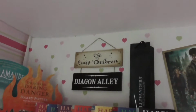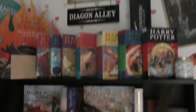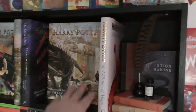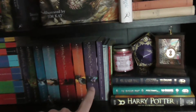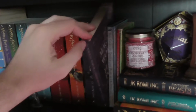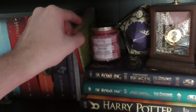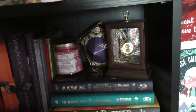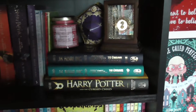I have put my Harry Potter thing up there, the League of the Cauldron sign at the top for the Harry Potter section. I have my original hardbacks there, going down to the illustrated editions, and I think that's History of Magic. I may as well do a little tour while I'm here. The original Harry Potter paperbacks, the re-releases, a weird little quiz book that I got years and years ago, Tales of Beedle the Bard, the original ones, Fantastic Beasts and Where to Find Them, and Quidditch Through the Ages, original books as well. Then we have the Time Turner, John the Frog, Mrs. Weasley's jumpers, a candle from Grace and Honey, and those which I'd rather not talk about.